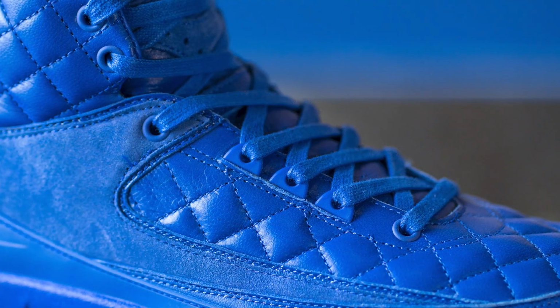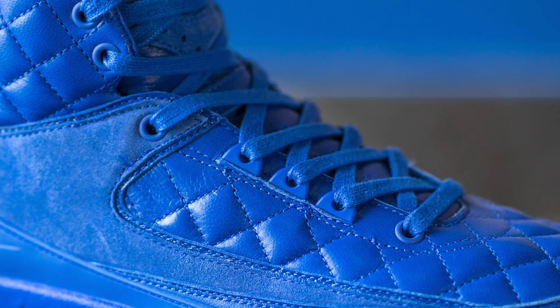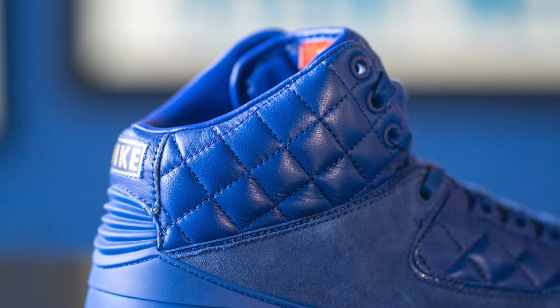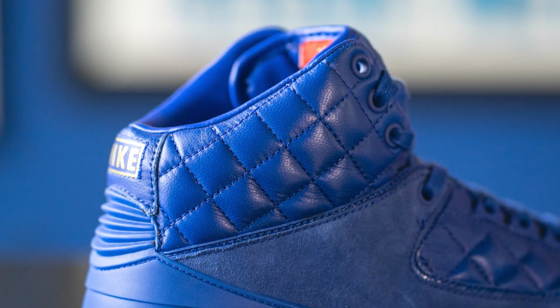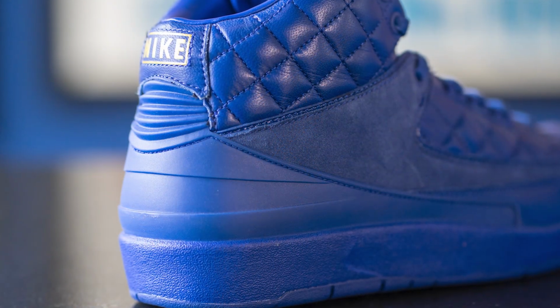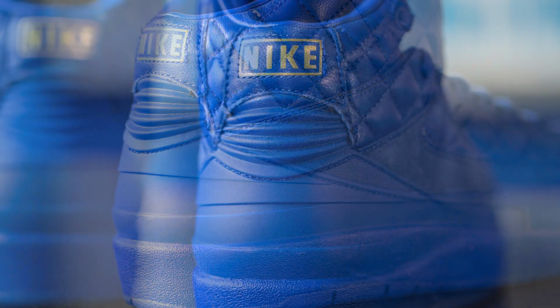For the eyelets, the bottom and top eyelets are done in a circular fashion, but the middle three are done in this blue colored triangular shaped TPU. Moving downwards, surrounding the top ankle collar area, again we have more of that quilted blue leather. And then wrapping around the bottom of the back heel, we have this blue colored TPU heel clip to give you added structure and support for the back end of the shoe.